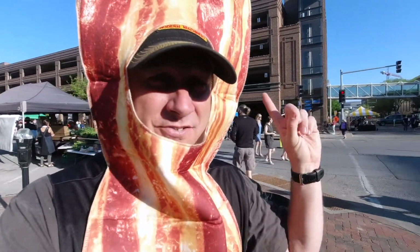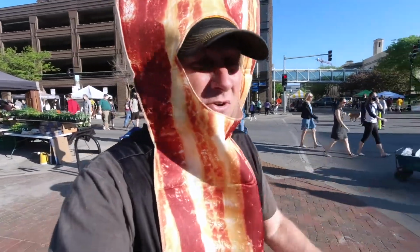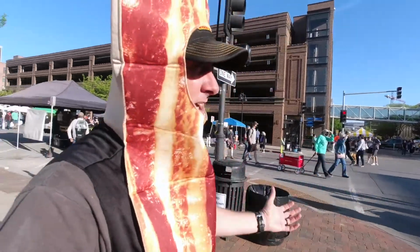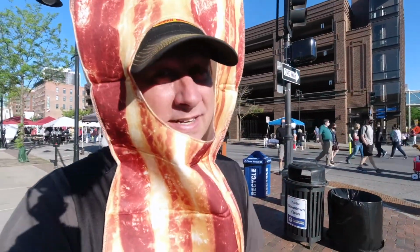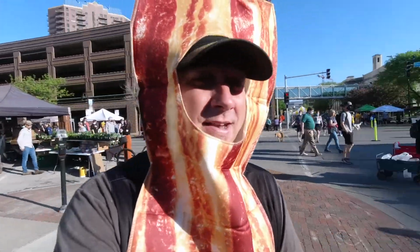Again, totally different. I'll put a link to our farmer's market last year here, somewhere by my bacon head. But it was a totally different market last year. This year, this is a totally different market than we're used to. They've got half as many vendors, about 115 as opposed to 230. There's quite a few less people than normal, but it's still been good. So thankfully, that's what we've got going on here.